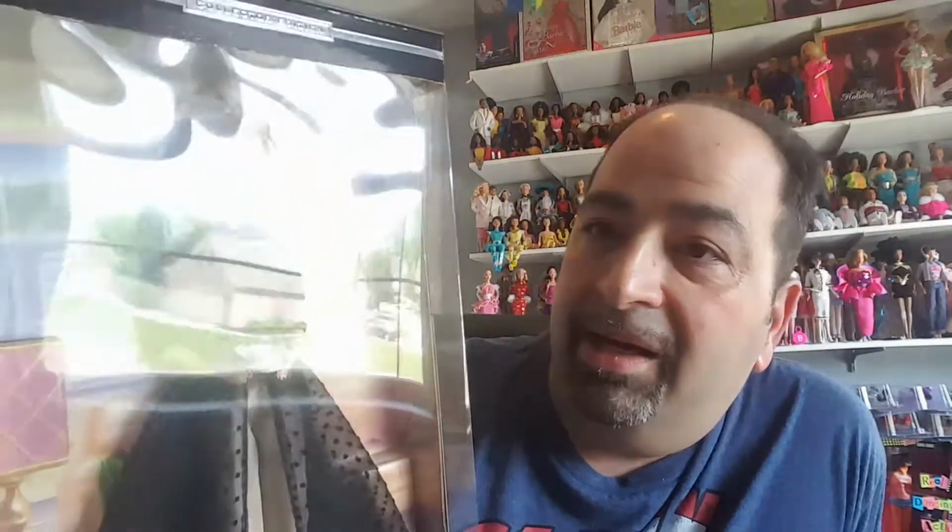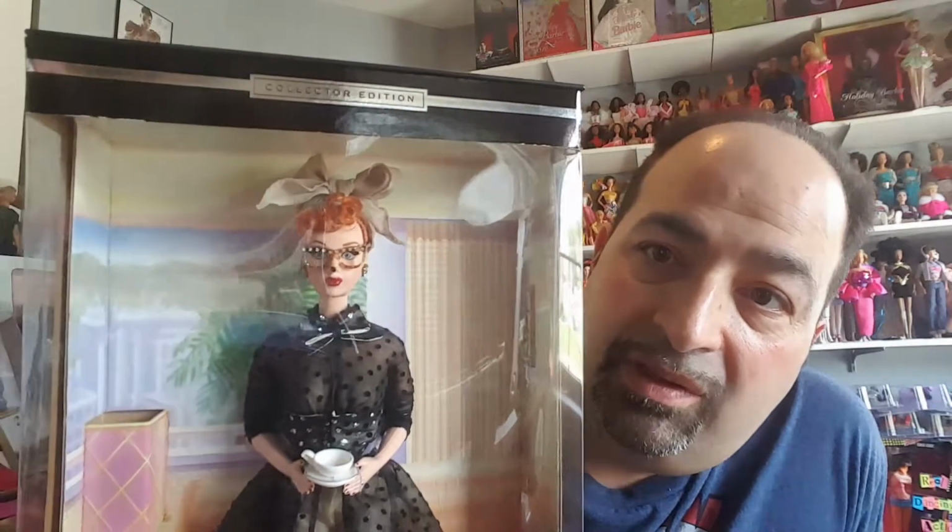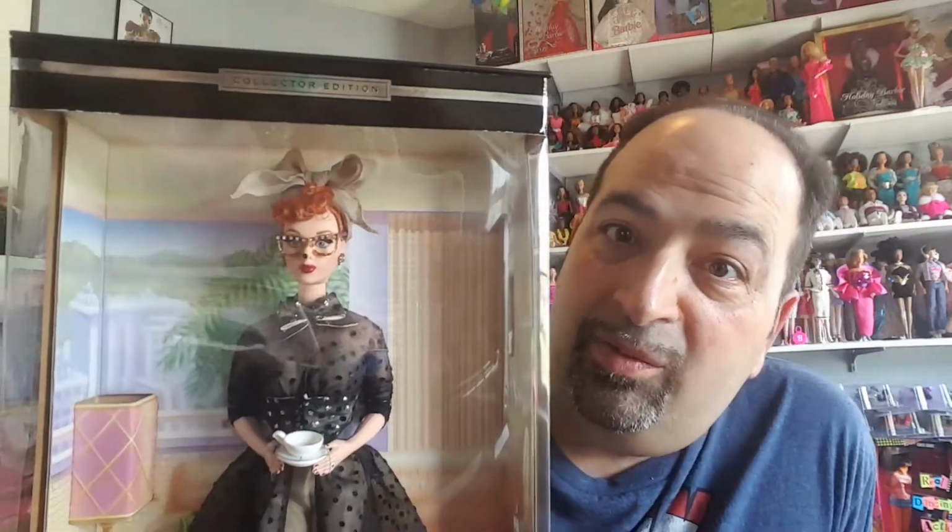And I love, love, love this outfit, especially the outer part. And I love that her hair is tied up in that handkerchief, for lack of a better word, or scarf. I'm not sure what to call that. I'm sure some of my viewers will know. You guys always have great input. So anyway, this one is an excellent doll.